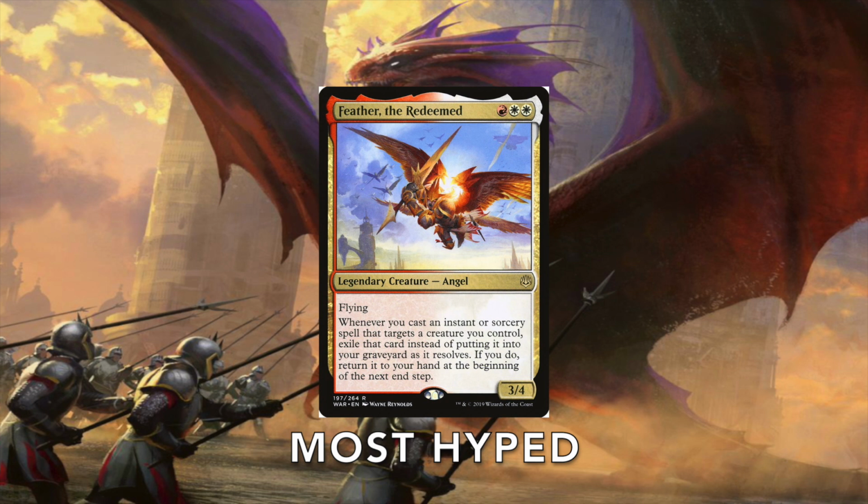I guess what I was trying to say is that it's not a card that's quickly solved. You need to look at it for a while and really figure out what you want to be doing. I've seen some suboptimal builds of Feather. Yeah, there's a lot of those going around too.